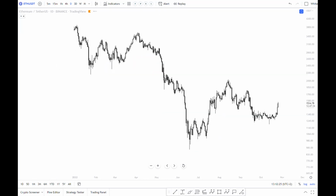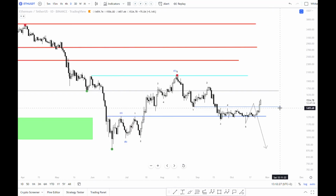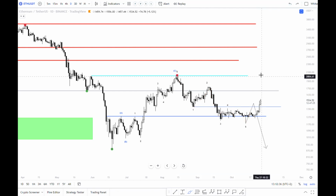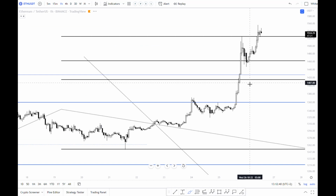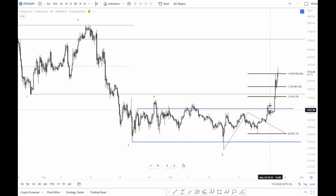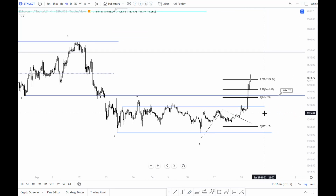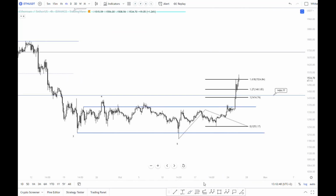The move we did have now was what I was expecting on my Ether chart. I showed this one also a couple of times: 1, 2, 3, 4, 5 down, a corrective bounce. It may go a bit higher, which I can show you on the 4 hour. This is, of course, correlated with Bitcoin and the rest of crypto. That's why I'm showing it. We do have this move up, 1, 2, 3.